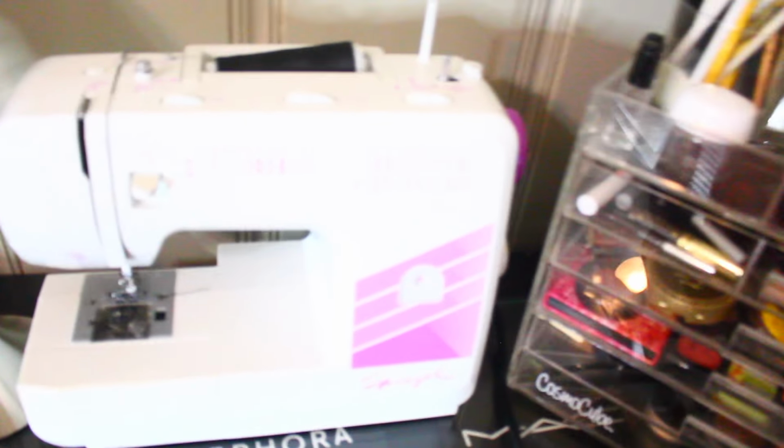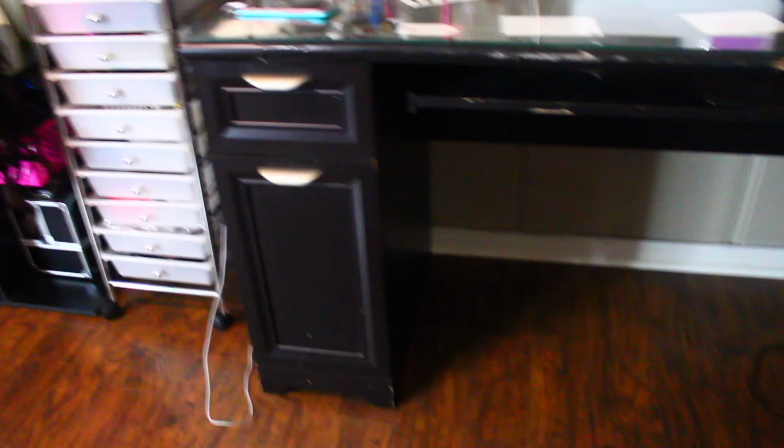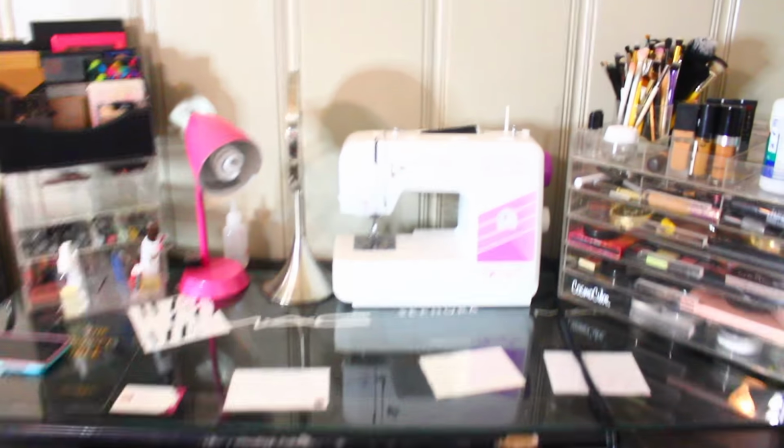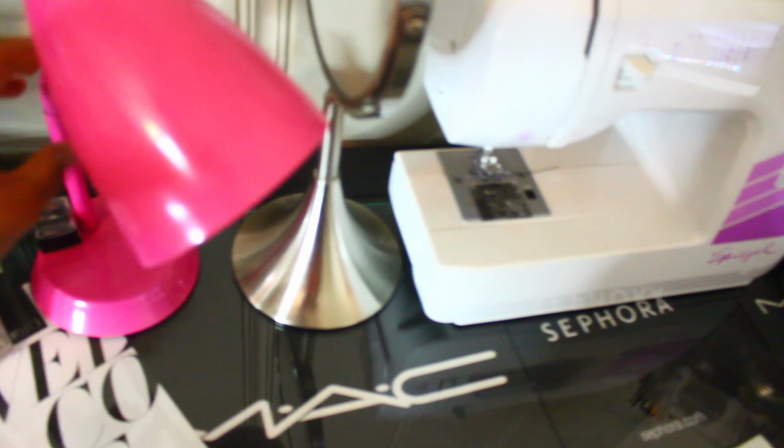So this is my sewing machine, and she kind of just sits right there, which usually I'll tuck her away under here because I have so much space and I don't use that. So I usually just tuck her under there. And then here I have a natural daylight bulb in my lamp that I use, which is very bright. Of course, my vanity mirror.